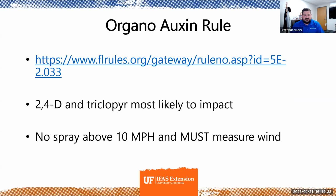The biggest one is if you are using organo-auxins, you cannot spray if the wind speed is above 10 miles per hour. And you have to measure that wind speed. You can't just say, well, weather.com said that it was only 9 miles an hour, I was safe to spray. You must measure in the field at the time of treatment. And that's really, really important.